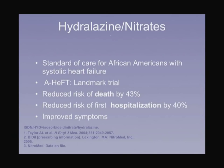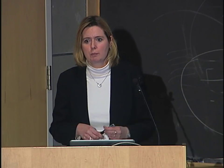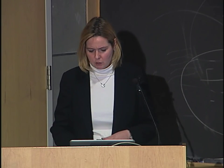There was a study preceding this that, in a general population of heart failure patients, didn't show as much of a reduction in mortality and heart failure hospitalization compared to ACE inhibitors, but in this population in particular, there was a significant benefit. We do use these medications as well in non-African American advanced heart failure patients. They are vasodilators like the ACE inhibitors, and so they have certainly improved heart failure symptoms as well, just anecdotally.